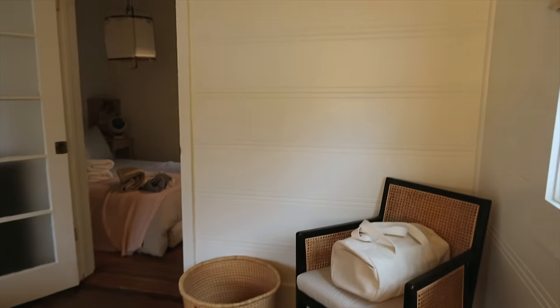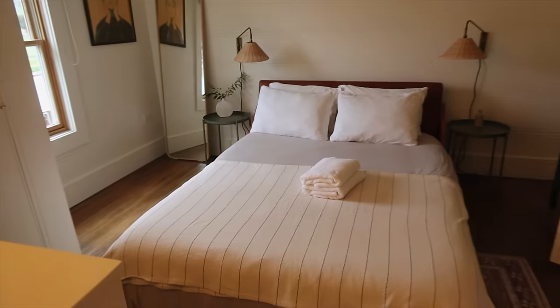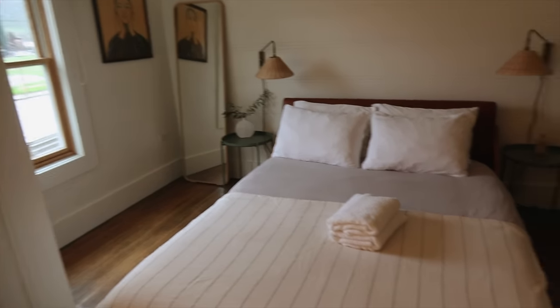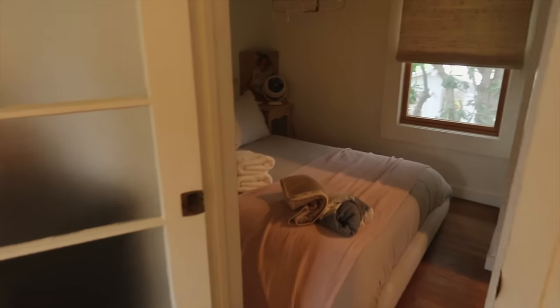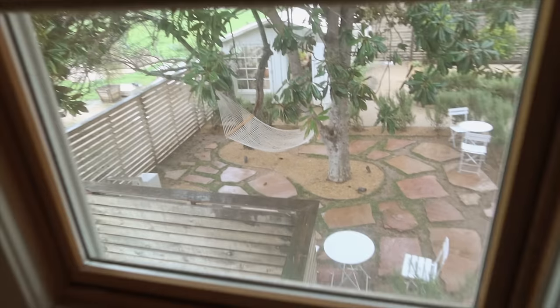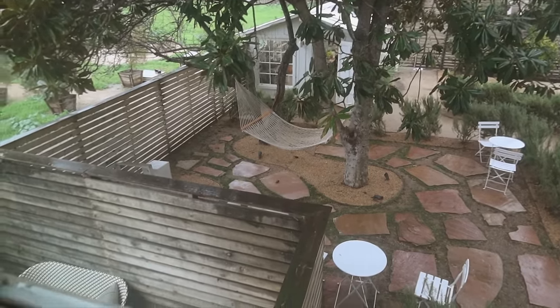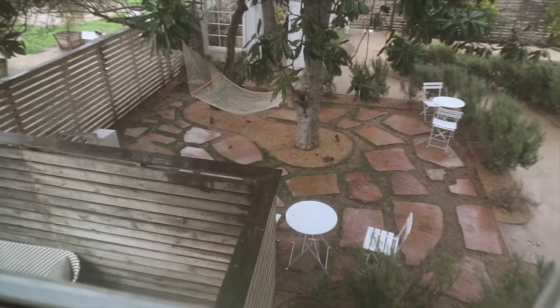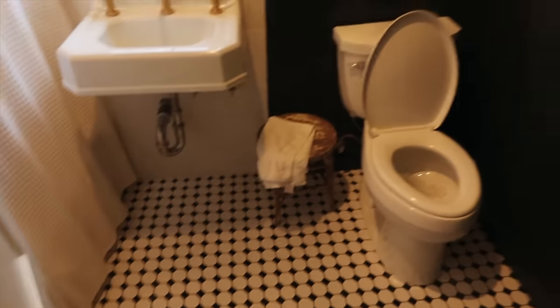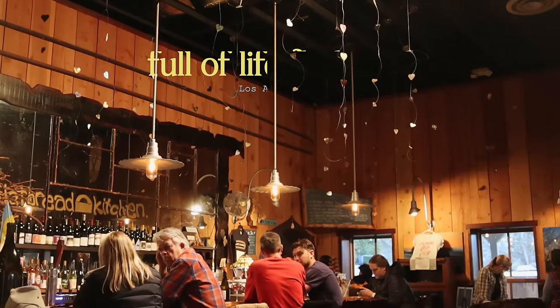Here is the upstairs, and you can kind of see the wine and beer garden next door. Here is the bedroom, so Juana will be sleeping up here tonight. And then there's also this other bedroom. And from this window, you can see what looks like a plant shop, I think. Also part of the wine and beer garden. And then a very vintage bathroom. I love it.